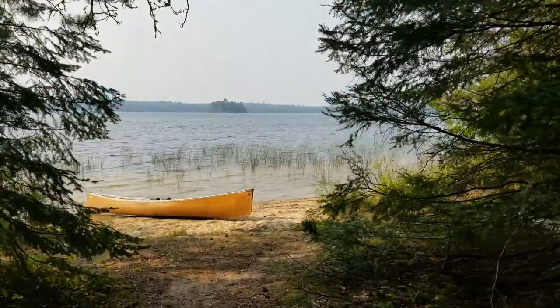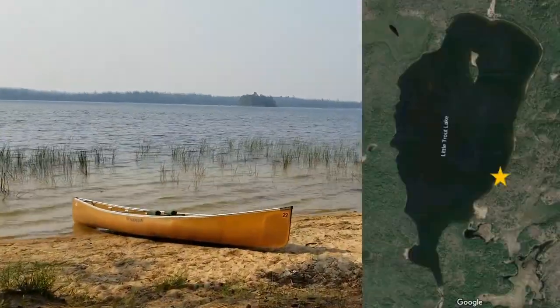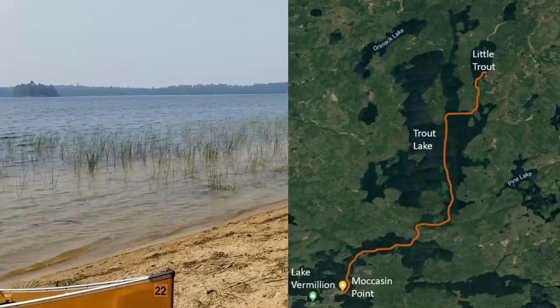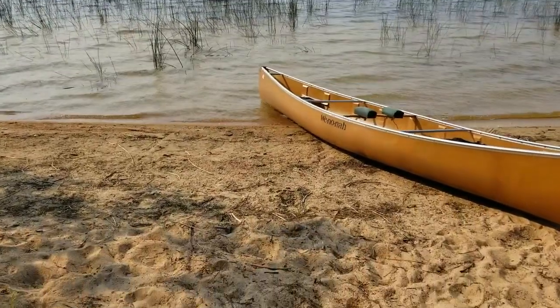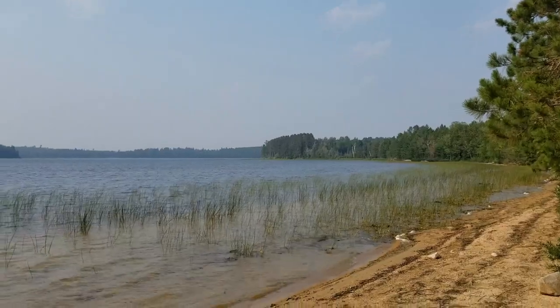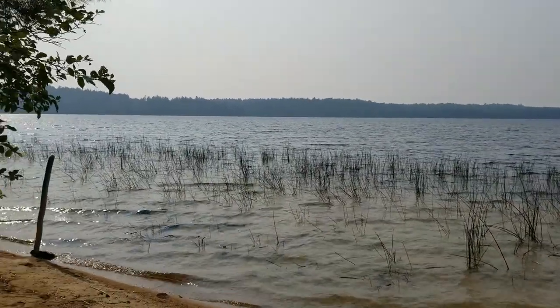All right, this is the second portage to the right on Little Trout in the north end. The river that gets you up here is down to like 3 inches, so you end up walking most of it. But look at that. You get a sandy beach. How cool is that? And no motors up here because it's not passable. You literally have to walk your canoe.